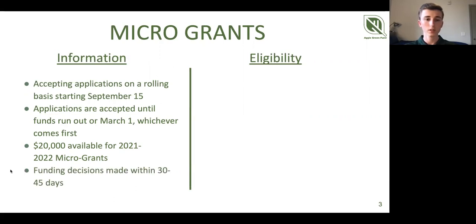Funding decisions are made within 30 to 45 days. Like I said, it's a rolling basis, so as applications come in, we can get back to you within about a month or a month and a half. And so now let's talk about some of the general eligibility requirements, like what goes into this process.